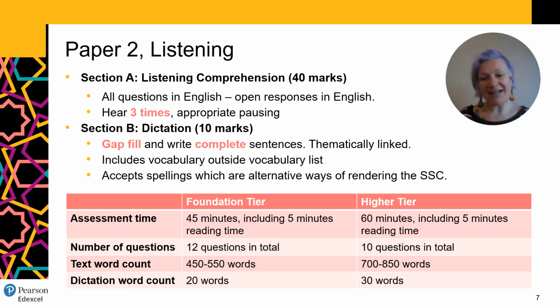And then finally, we will accept as part of our marking of the dictation where a student misspells, but that spelling is actually an accurate rendering of the sound symbol correspondence, we would accept that. So there's a bit of a safety net there for students, particularly in those languages, I'm thinking of French, where there are multiple different ways of rendering the same sound, all of which are viable. It just depends on which word it is that you're trying to render, but so long as they get that sound rendered appropriately for the target language, we would accept it.